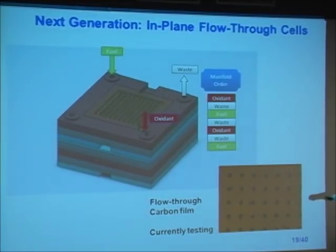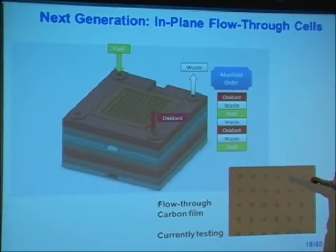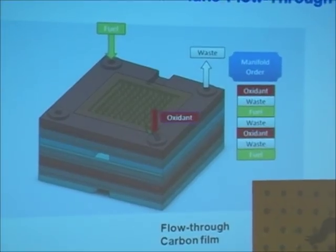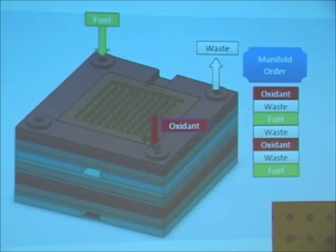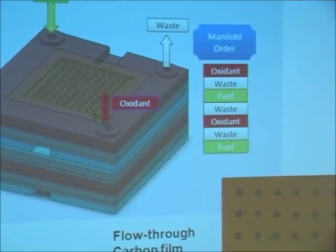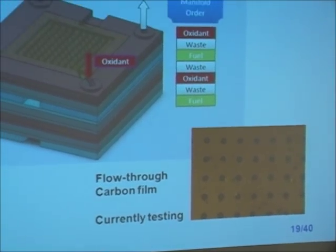This is an example of a membrane that's fabricated and then carbonized. It's a little bit confusing, this cell geometry, and you may not get it straight. But the idea is the fuel flows in around these manifolds, out through the porous layer, and then out through waste. So the oxidant streams are sandwiched by the waste streams. It's a neat incarnation, and I think it's probably going to take the advantages of the other systems and combine them.